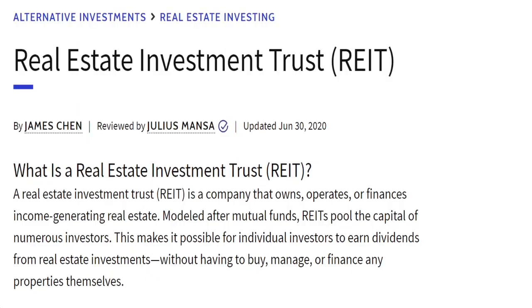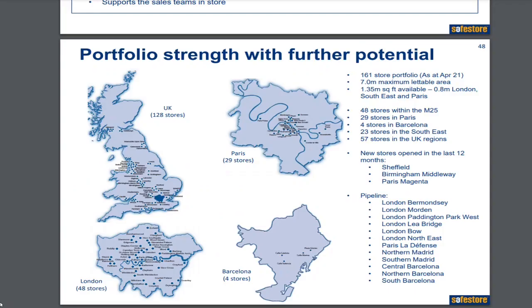A real estate investment trust, here is a definition by Investopedia, is a company that owns, operates or finances income generating real estate. And so the portfolio of Safestore has overall 161 stores. Here we see that most of them are in the UK with 128 stores, most in the area of London, but they are also in Paris and Barcelona.